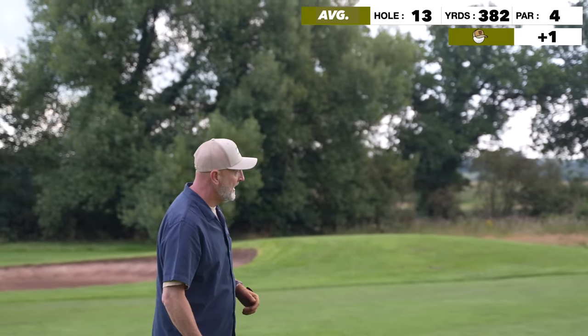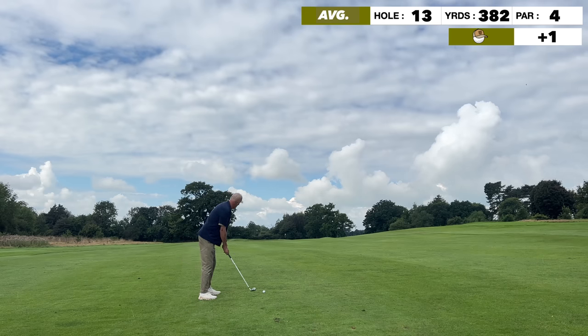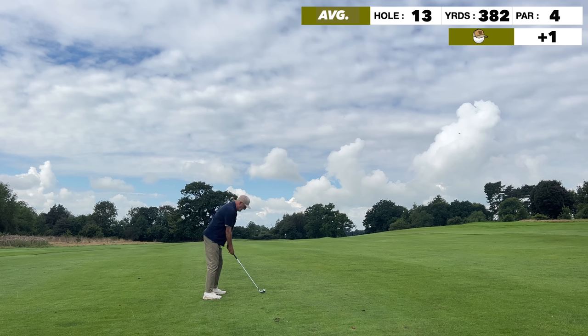Now again, the idea for me is I'll hit more of a cut with this shot if I can, which should produce, or I'm hoping, a slight left to right, but a relatively straight ball flight is what I'm looking to play.